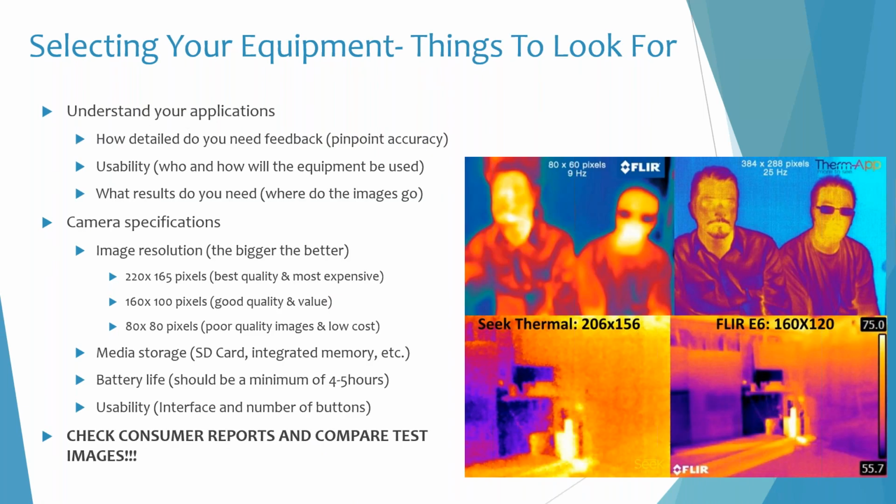When we're talking about selecting our equipment, you should really be searching for it in the same way you would any other camera. The idea is to understand what you're going to be using that camera for before you go and attempt to manage your program around it. So, for example, with our program, we like to focus on some pretty high level energy issues, but we also enjoy the ability to provide pinpoint accuracy and detail with where those cold spots might be. For that reason, we chose to go with the higher end, more detailed equipment when we initially bought our imager.